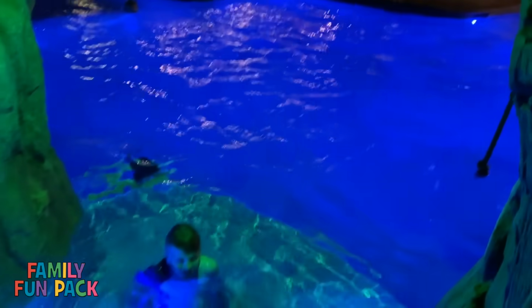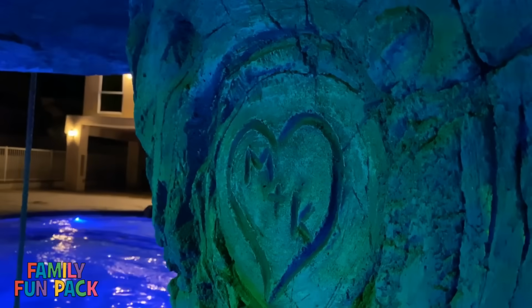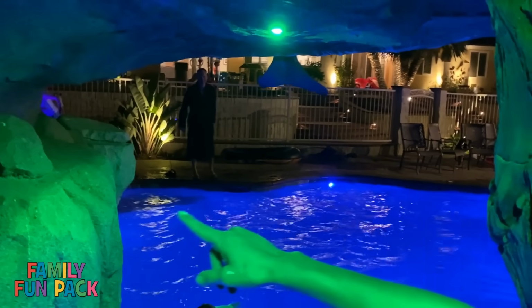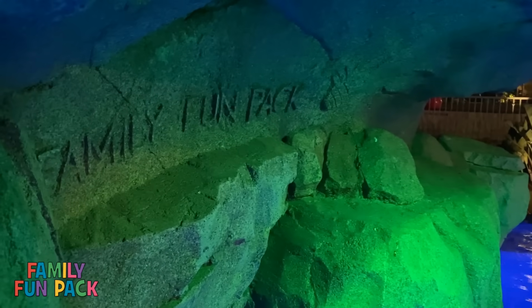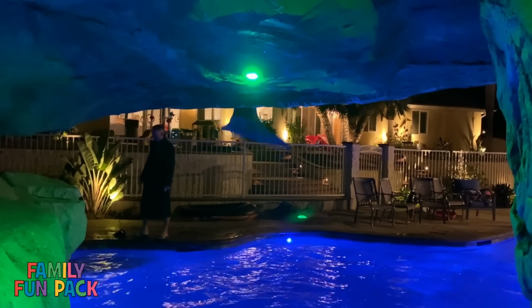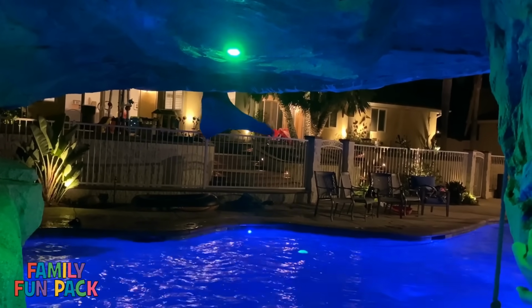Let's check out how our special engraving looks in the green light. There it is. That's the best part of the pool. Yep, that's the best part of the pool. Hey, I see something else. Family fun pack and a mermaid. Is there a mermaid on top of the grotto? Mermaid? I see her fins.